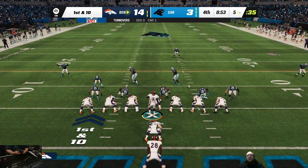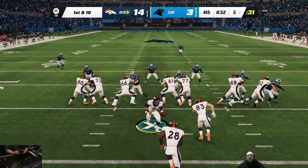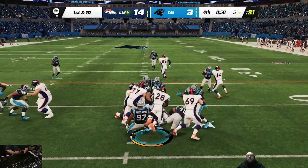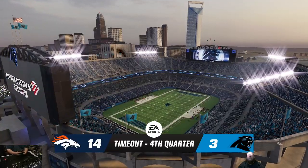Yeah, I don't care what team it is. I don't care who you play, whether they're strong offensively or not. Just giving up 3 points in the NFL, that's absolutely a dominant performance and one that they can build on.